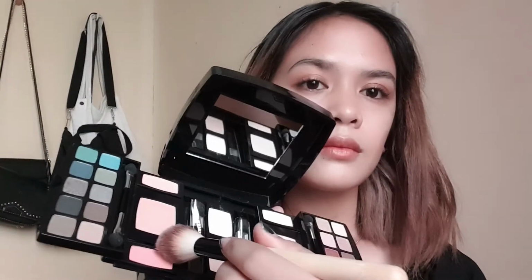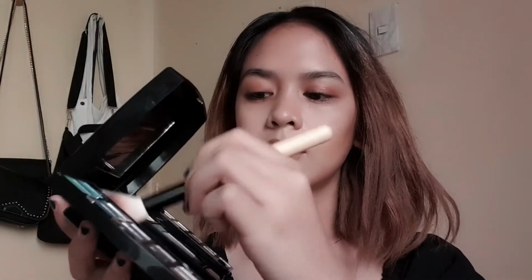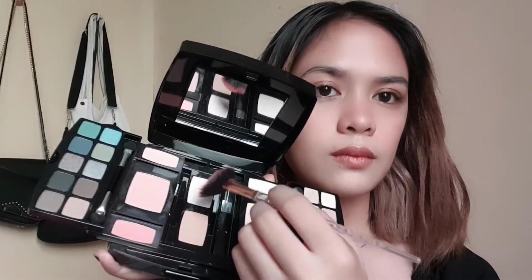For blush, I am again using the One makeup palette. For the highlighter, the shine is there, but you can't really see it well on cam.